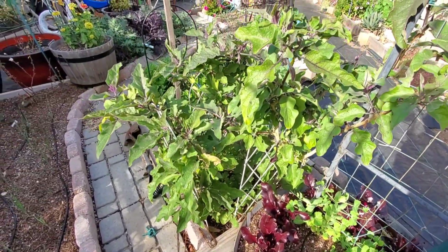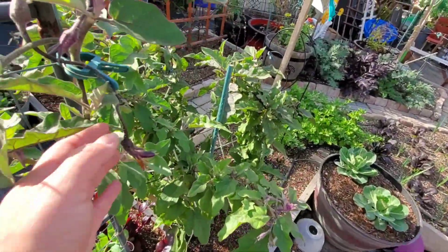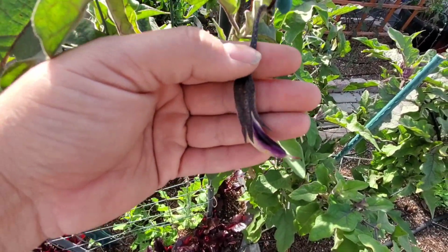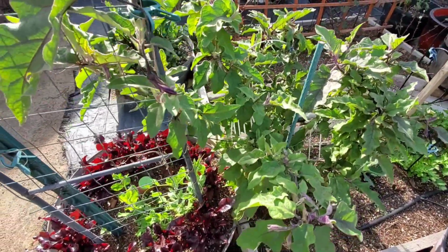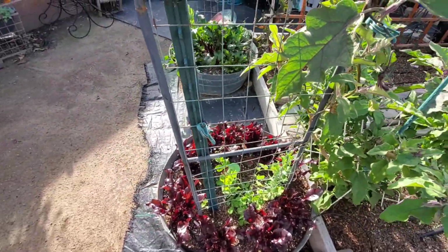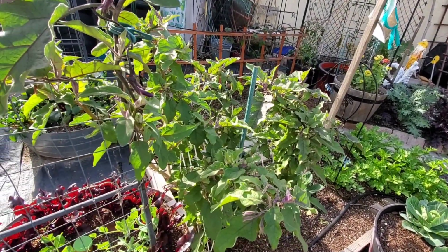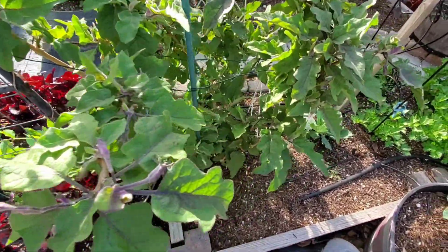And this is my eggplant that I trimmed up, and look, I got little baby eggplants coming about. There's quite a few flowers on it. It had scale really bad, which are those little scabby looking things, but I snipped them all off. And yeah, it looks okay.